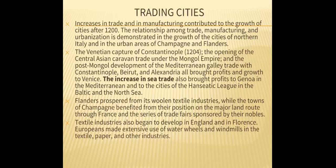Moving along to the trading cities. So you have a massive continuation of the expansion of trade outside of Europe. And after the plague, you'll see that rise significantly. But increases in trade contribute to the growth of cities after 1200. And the relationship among trade, manufacturing, and urbanization is seen by the growth of cities in northern Italy. There's a reason the Italian city-states become so wealthy.